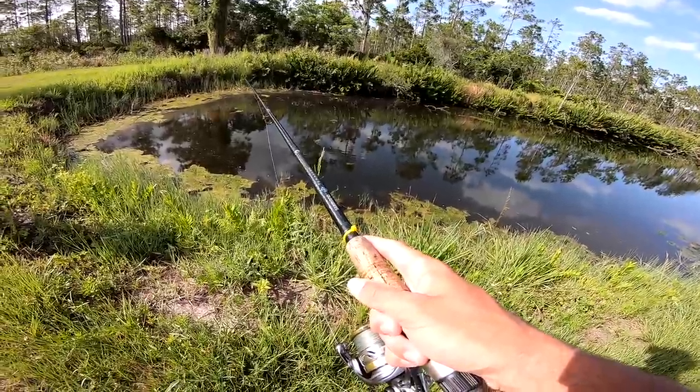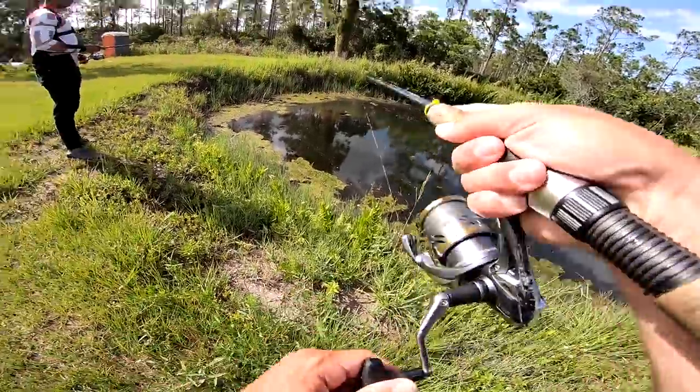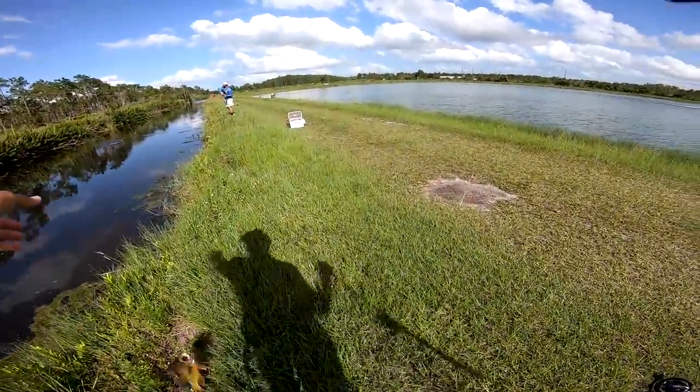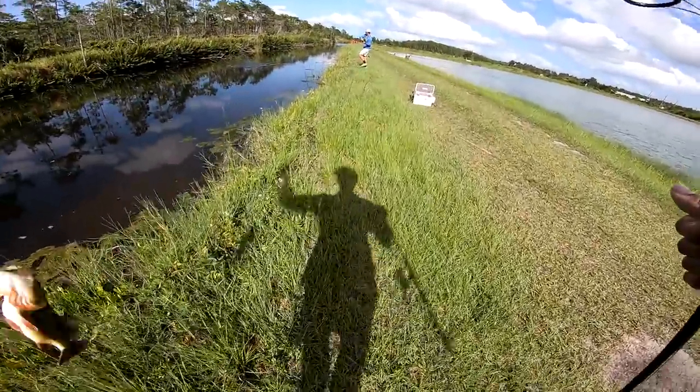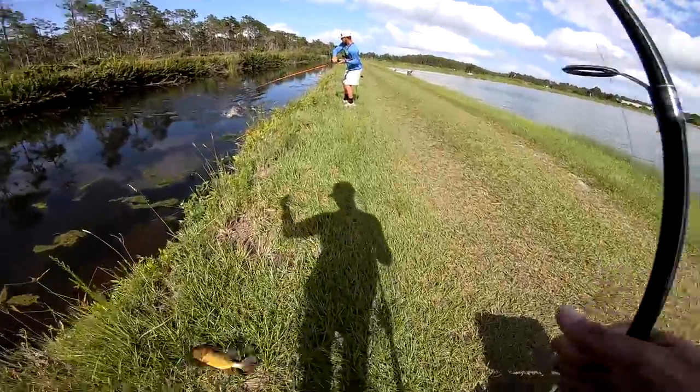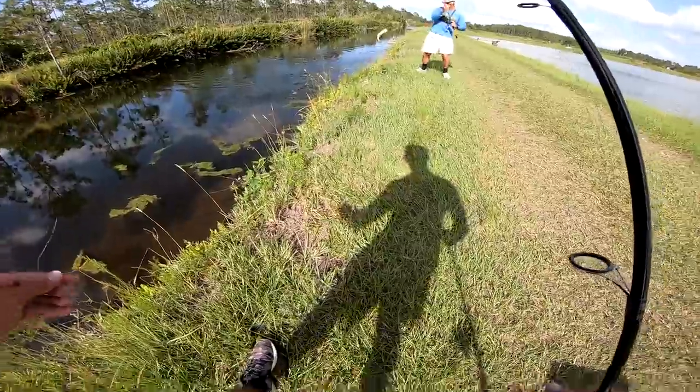Yeah, he's about to eat it. Oh. Yes! That's the peacock I've been looking for. There's another one with him. Dude, I got a giant. You got a giant? Bass? No, it's peacock. Big one, dude. You got a big peacock. Dude, mine just broke. Right now he came on. Oh, baby. That is big for this little canal, dude.